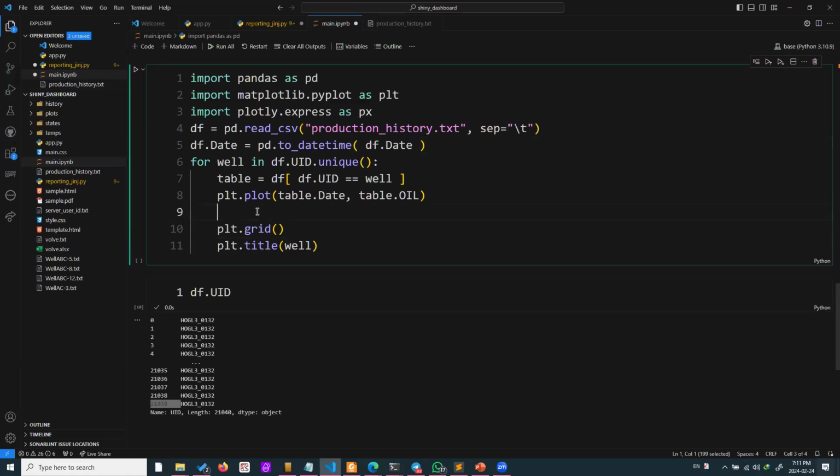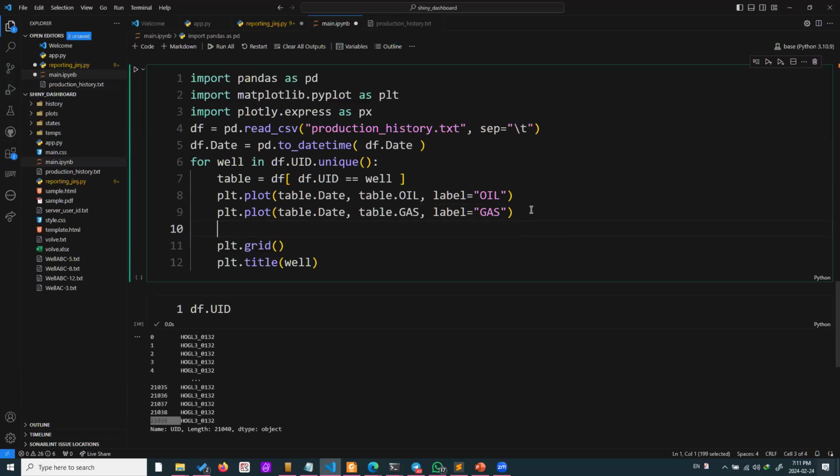Okay, let's add another variable. Let's add the gas plotting as well: table.date and table.gas. Now we have two variables. Let's give them names, otherwise we are not going to recognize them. Let's call this oil, and let's call this gas. And I'm sure you all know that usually oil and gas are not compatible in scale. Instead of creating multiple y-axes, for simplicity I will convert this into a logarithmic scale. So plt.yscale, which is going to be log. And you can see how simple it is.